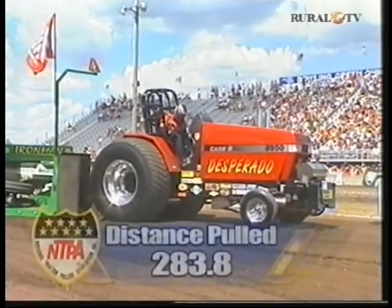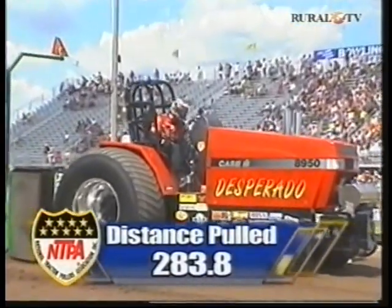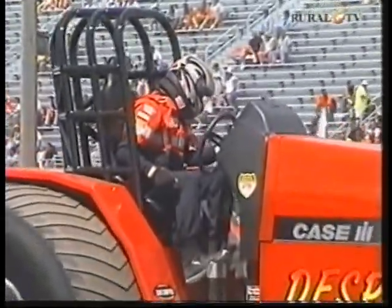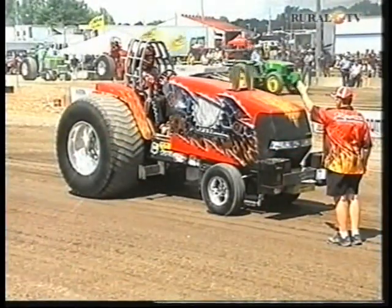Too long before he went into the throttle. He's trying to dial it out to get the chassis loaded, and it's not going to work for him. A 283. That's going to put him down a little ways in our point standing.